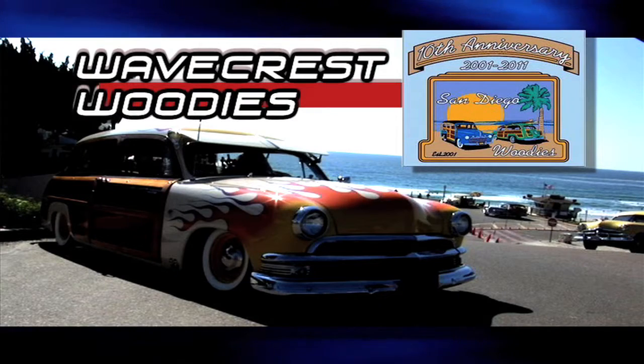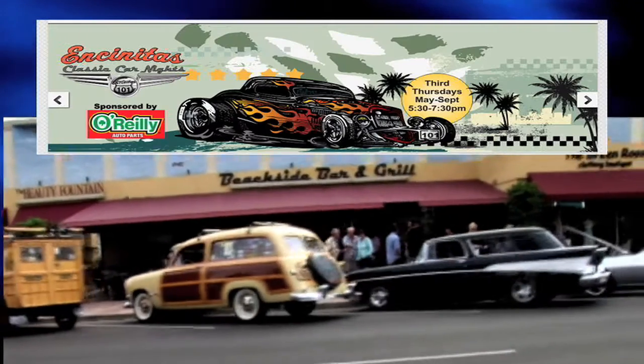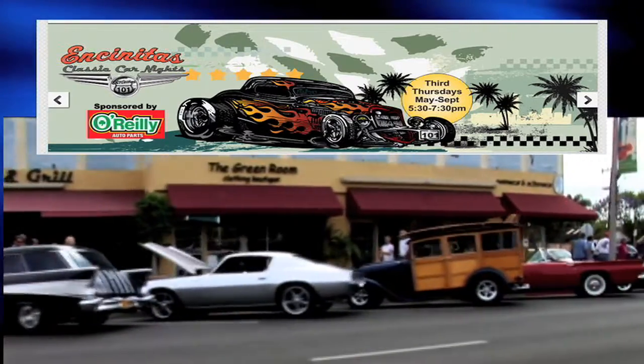So Dody, Encinitas Cruise Nights is one of the larger car gatherings here in San Diego. Yeah, I think it is. It's the more laid back of all the car shows around. I think it's because we're on the coast. People like driving the coast to get here. We're close to the beach, and we've got so many fabulous restaurants down here that everybody likes to go to while they're here.